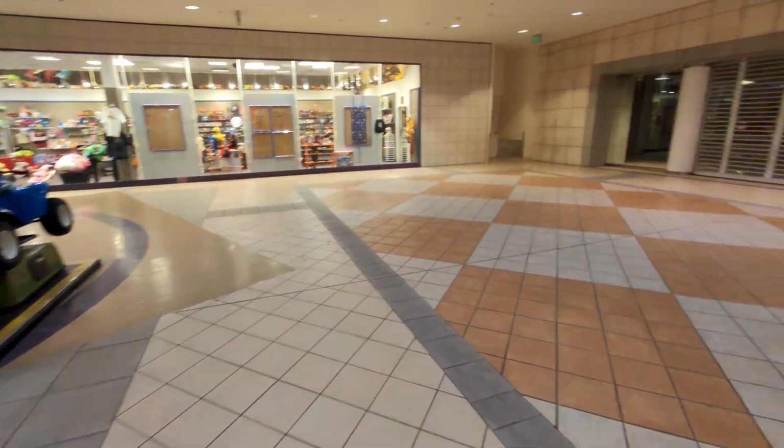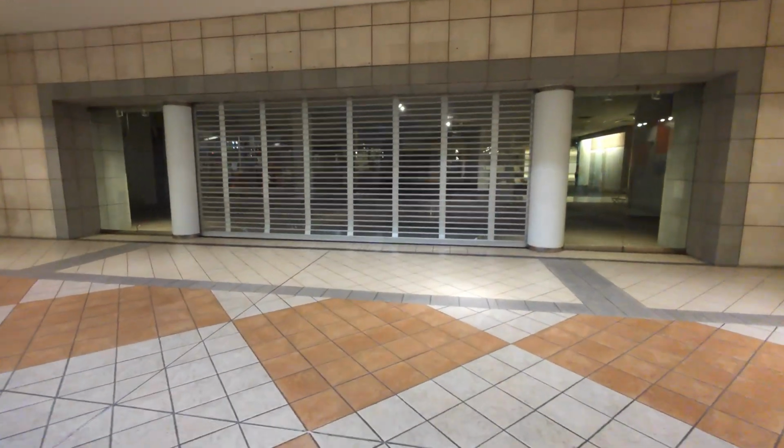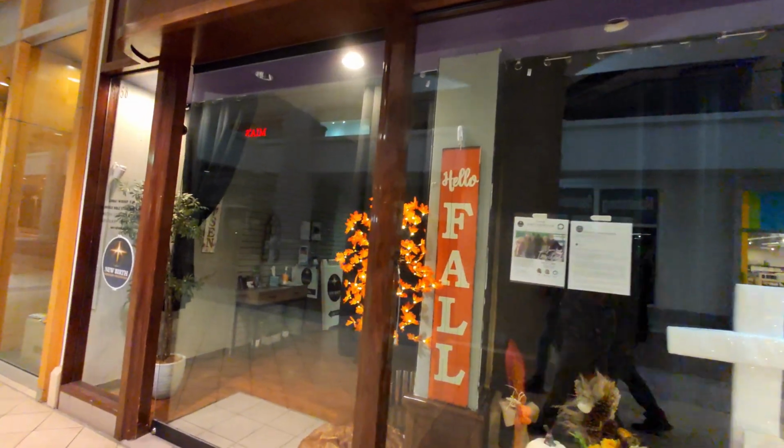As we're coming back around this way, this is the Macy's that we had encountered earlier on the second floor, and we can actually get a little look inside. I mean, look at that. Oh, beautiful entrance of back room. How I wish I could go in there and explore.